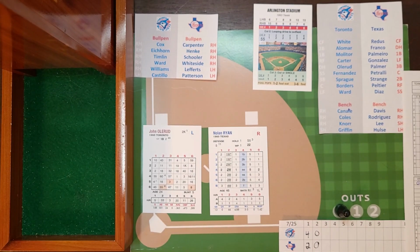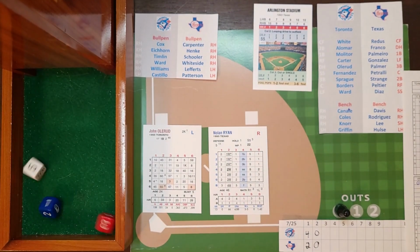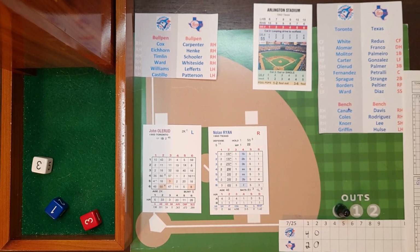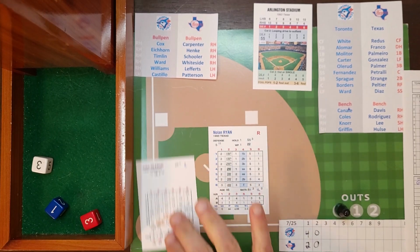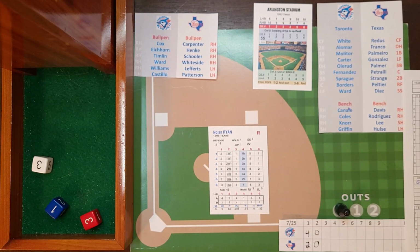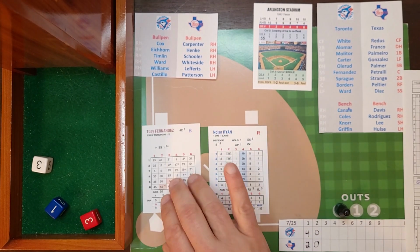Here's Olerud. He homered his first time up. 3-3 is a 32. 3-1 is a 1. Total of 33, and that's a line out to center field. One away for Tony Fernandez.